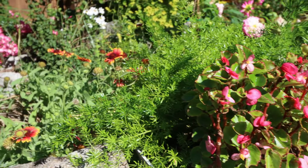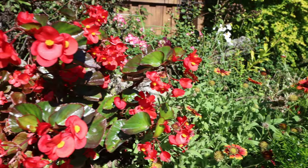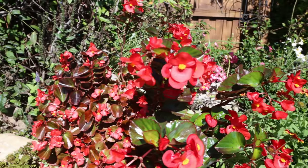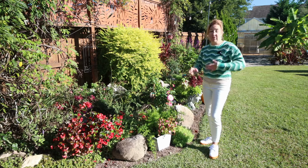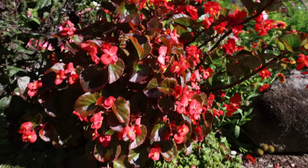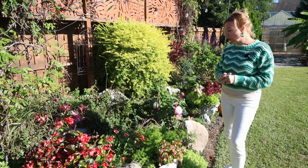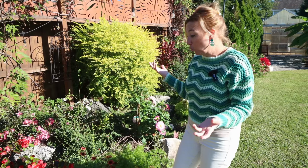This is just in a pot with some pink begonias. The pink begonias, the red begonias. Begonias have been doing great this year. Everywhere I've put them, they've taken in sun, they've taken in shade. They've just lasted the whole year through. So they'll be here for my garden party and these cooler nights as well.